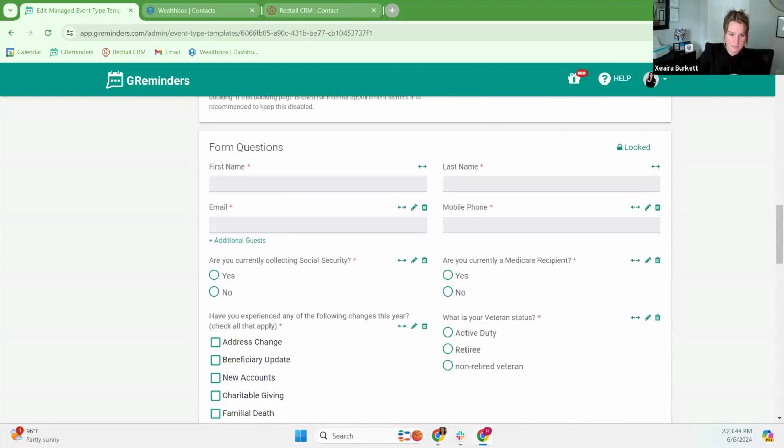Okay, form questions. And this is for both Redtail and Wealthbox, and I'll jump into Wealthbox's integration settings in just a moment. But the mapping is exactly the same. So I just wanted to touch on the form questions, UDFs and custom fields. This is how you're going to map those.